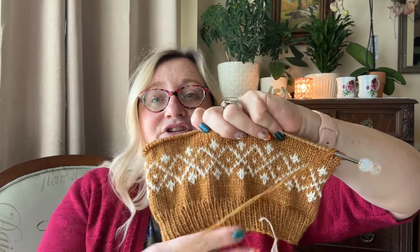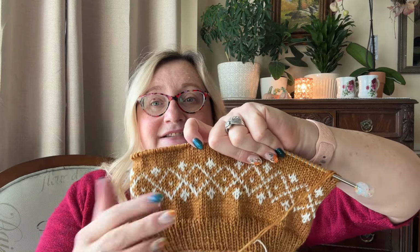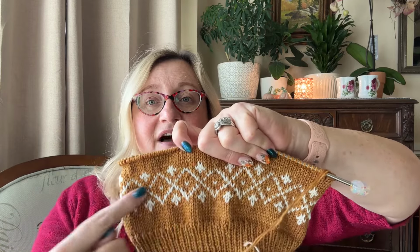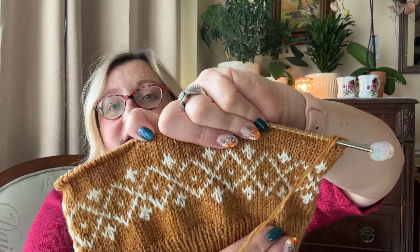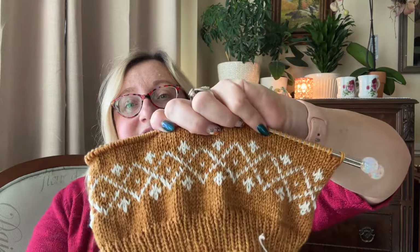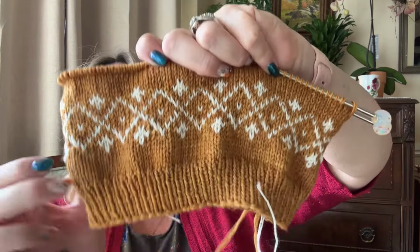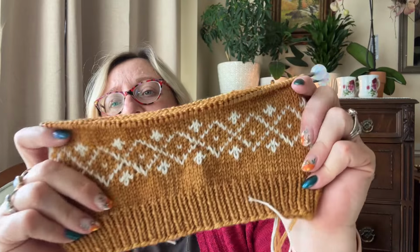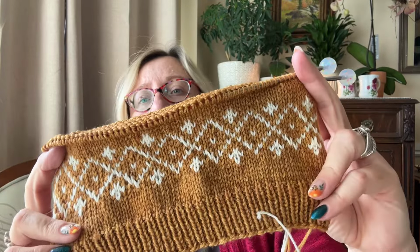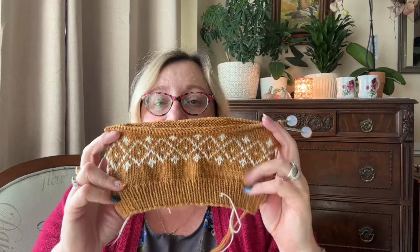At first, I was going to do multiple charts on the body. And in the end, I just decided I really love just this one chart on it. So that is what I've decided to do. The pattern calls for DK weight yarn. And I had already been using this yarn, which is a fingering weight. And so I just am holding it double.